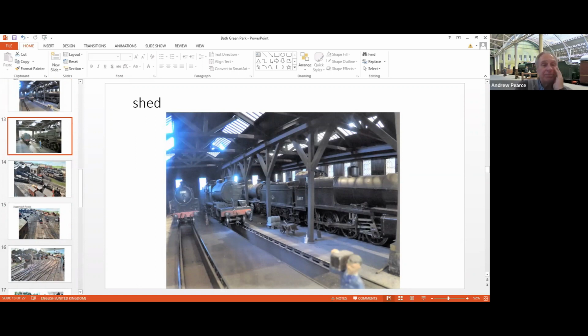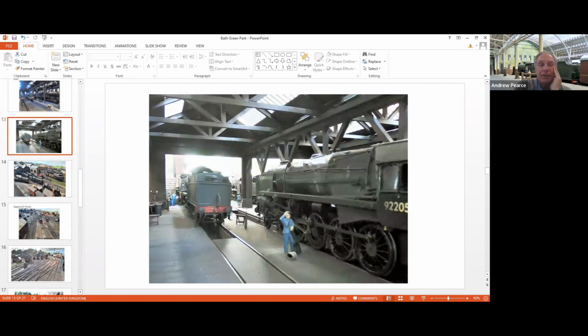Okay, next picture. Another one in the shed. So again, this is just looking from inside outside. All the timber framework is not a bad representation of the real thing. It's slightly simplified, but it certainly gives the right impression.